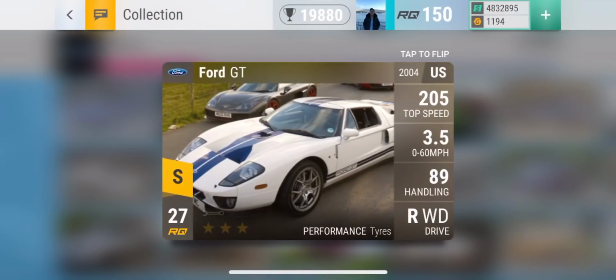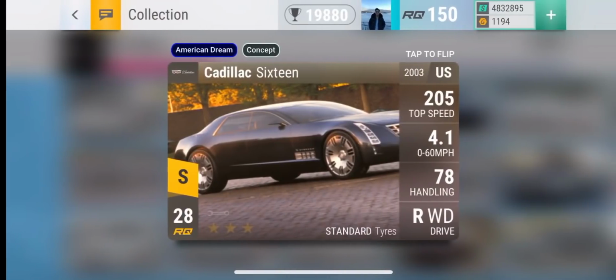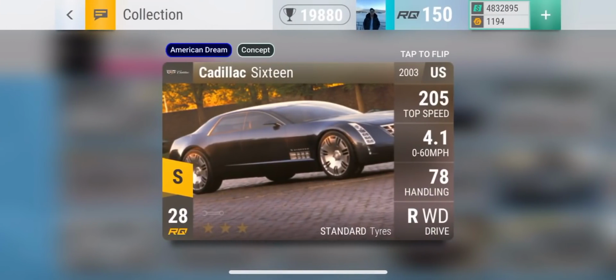Moving on, we have two legendaries. One is the Ford GT. Very beautiful car, this one of my favorite cars of all time. And finally, we end with the Cadillac 16. Now, this car apparently is a drag beast.